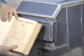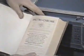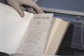This is just part of the collection that we have. We can't really show them all. It says John D. Rockefeller has a chiropractor, but they didn't want anybody to know about that.